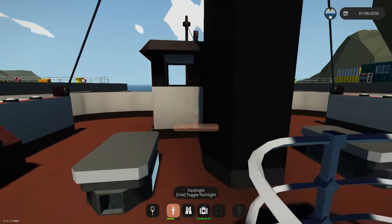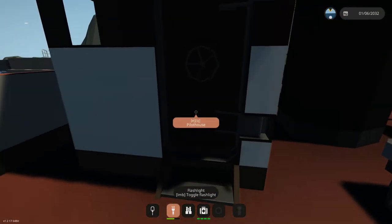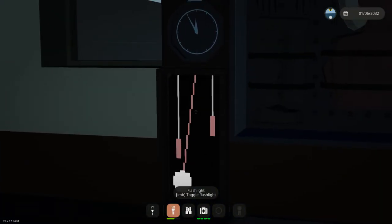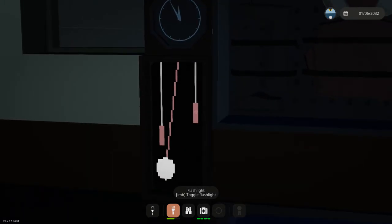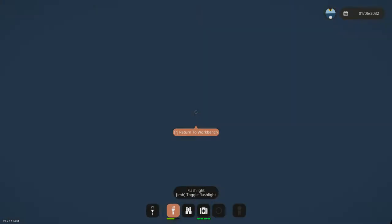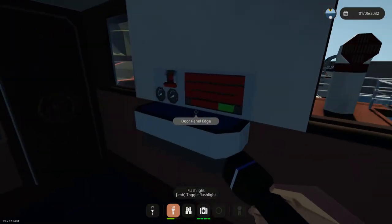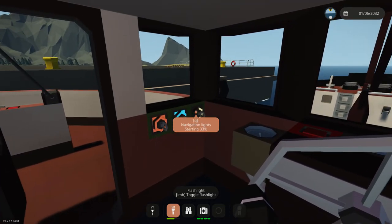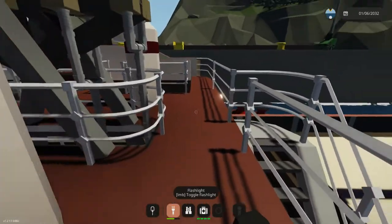There we go. And this is the pilot house. He's got two bridges, a pilot house and another. Boy, this guy knows what he's doing here in Stormworks. Oh my god, folks. Holy man, let's turn all this stuff on. Boy, this guy knows what he's doing. Alright, let's head down to the engine room.